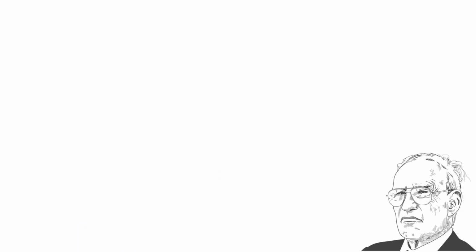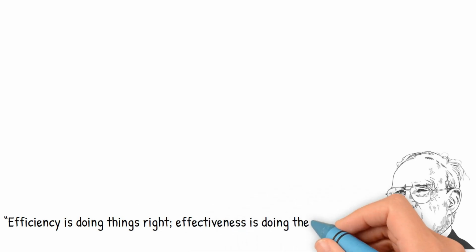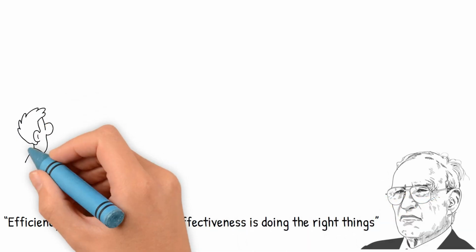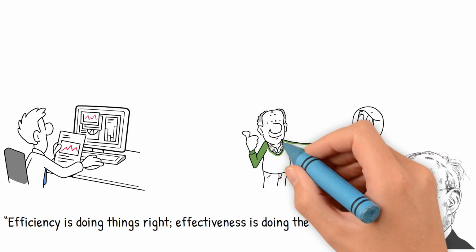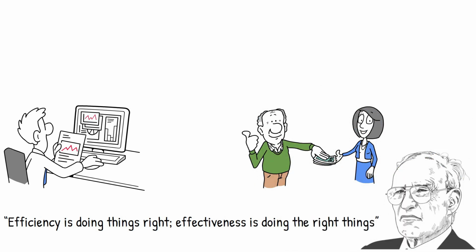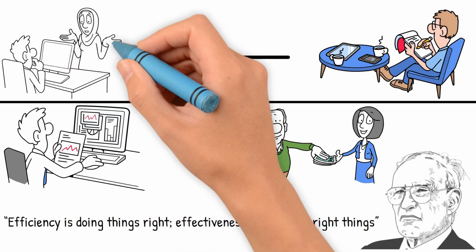As Peter Drucker once said, efficiency is doing things right. Effectiveness is doing the right things. Zero-based budgeting pushes you to focus on effectiveness, making sure every dollar is spent on the right things. Incremental budgeting, while efficient, might not always lead to the most effective outcomes.